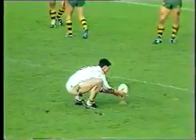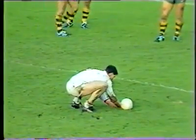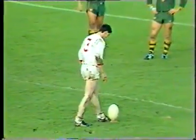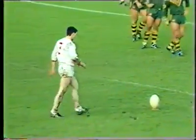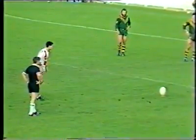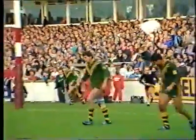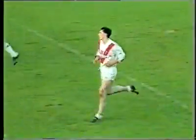With this kick at goal taken from directly in front, bringing up the 14th penalty for the St Helens side. 18 points to 6 at the moment. Rockland strikes that, the crowd roar, and away we go to a new scoreline of 18 points to 8.